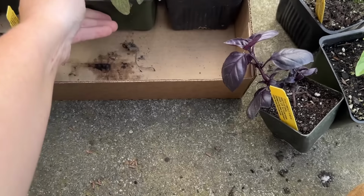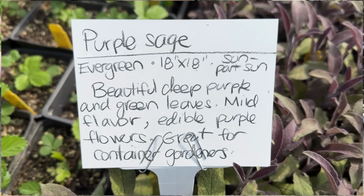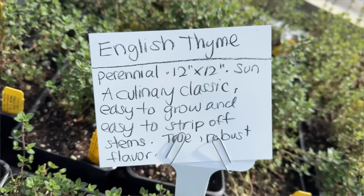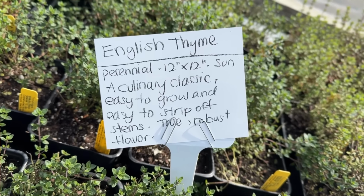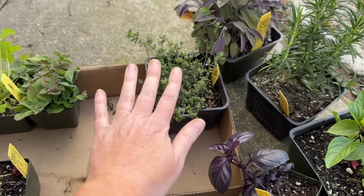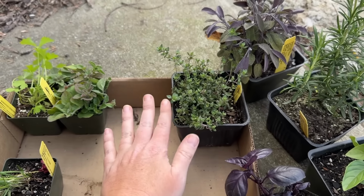Then I got some purple sage. The reason why I got this is because they were saying this is a good one to go in small spaces. It doesn't get as big as the regular sage and it's pretty. English thyme, just because I am obsessed with the smell of English thyme. I think it smells so delicious. So had to get that one. Last year I got lemon thyme and I have to be honest, I was missing the scent of just pure English thyme.